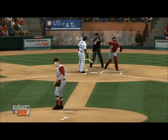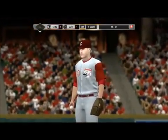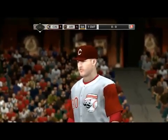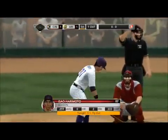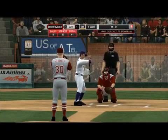Well, couldn't pull the trigger. He couldn't even get it started. He came right back with another fastball, John. But you see him go fastball like that, and you know he has a lot of confidence in that heater right now. Bases empty with one away.